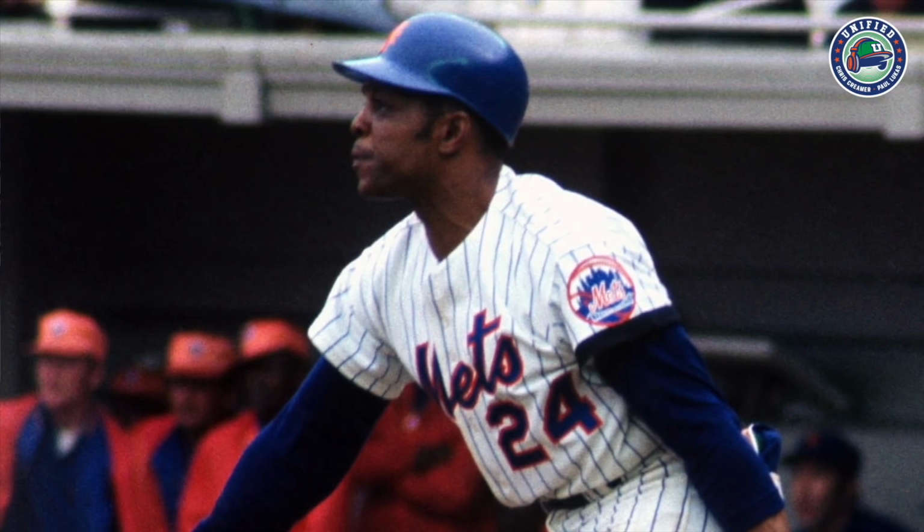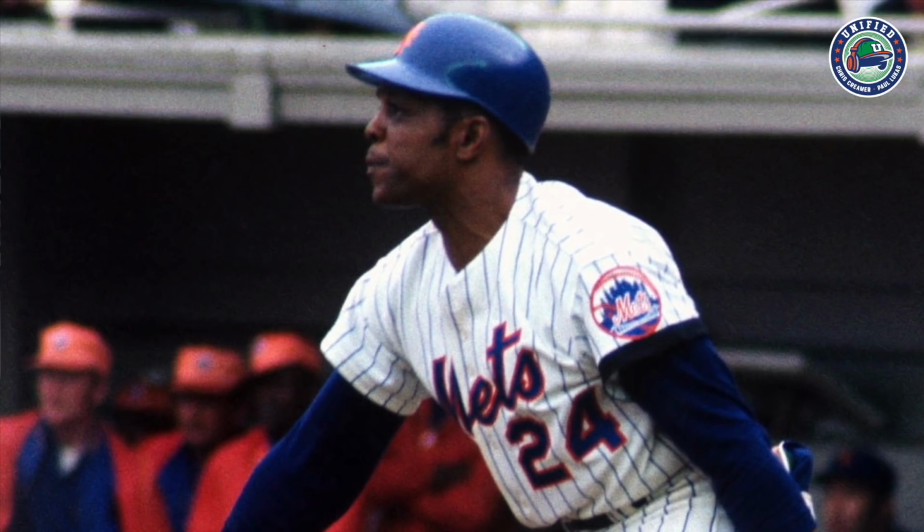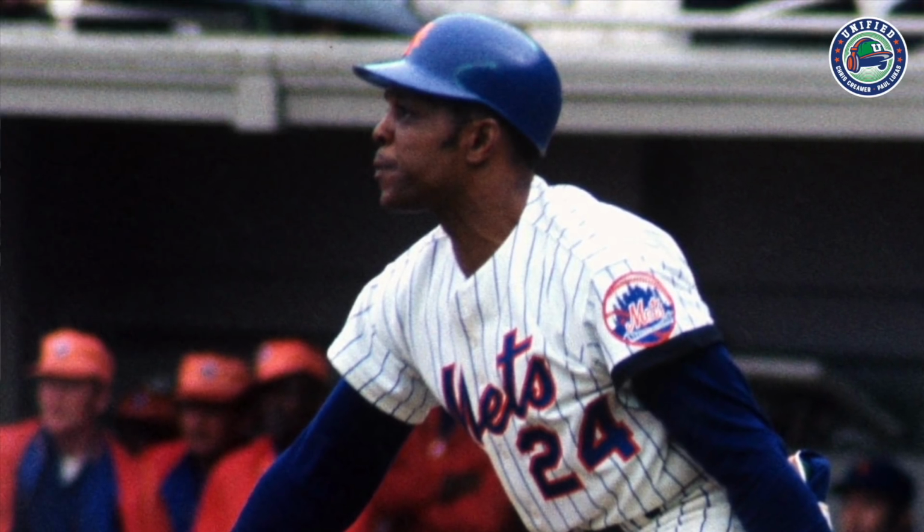But by the same token, Willie Mays finished out his career with the Mets. Supposedly, the owner at the time, Joan Payson, promised him that they would retire his number, but they never have. There are some Mets fans who think they should. He wore number 24 for the Mets, just like he did for the Giants.